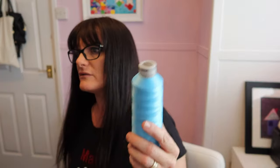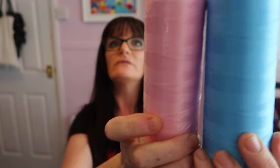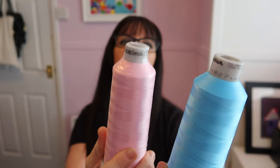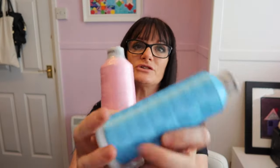And what other colour did I get? I think it's the blue, I'm not sure. I'll have a look a minute. Oh yeah, I opened the blue. That's right. Is it that one? Very nice quality. Very good cotton. This is the Madeira Poly Neon. And it's lovely. It's got a real nice shine to it.